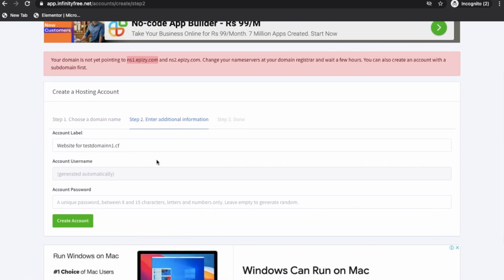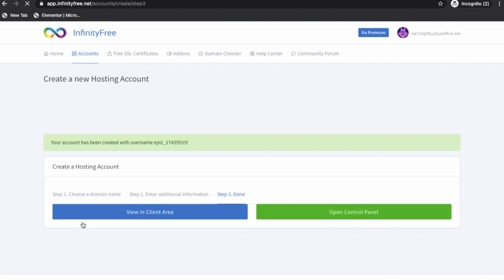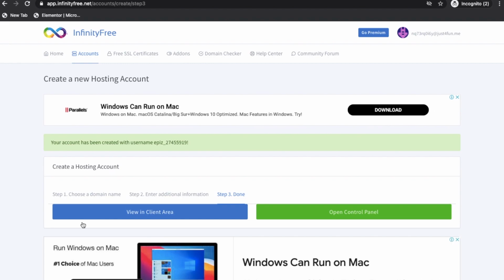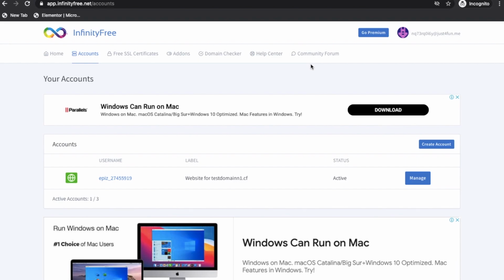So to check that the propagation is done according to your free hosting server, what you have to do is just try again to create your account. If your account is created like this, it means that your domain name is propagated successfully. So congratulations, your domain name has propagated, but you have to wait until the setting up of your account is finished. So now as you can see, our account is active.